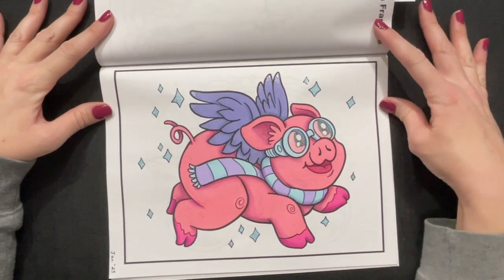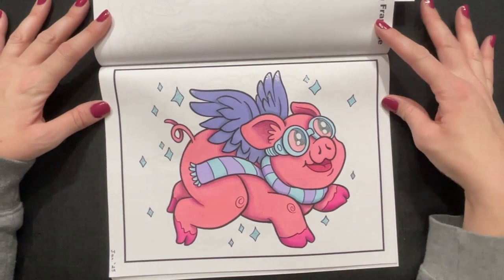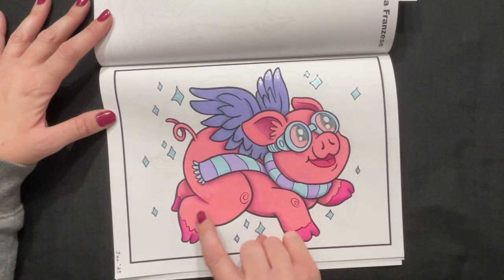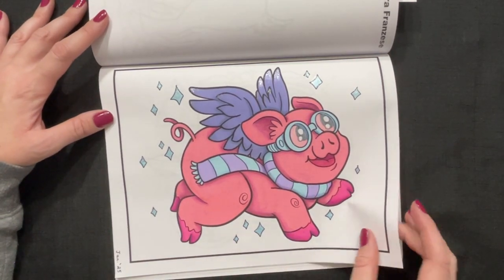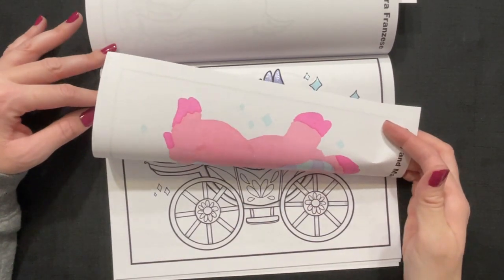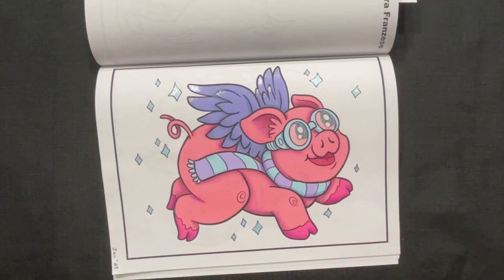Anyway, we have Flying Pig. I did this one early on in the month. It seems a little splotchy if you can see that on the video. That's just from the page that I was coloring on. The plastic that I used, I forgot to clean it, so it pulled up some of the alcohol marker from the last project. But I think he turned out really cute.